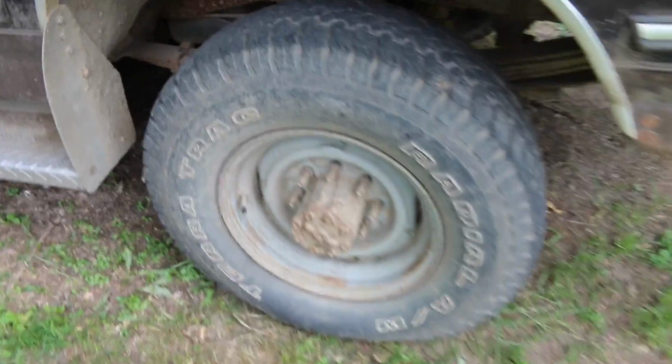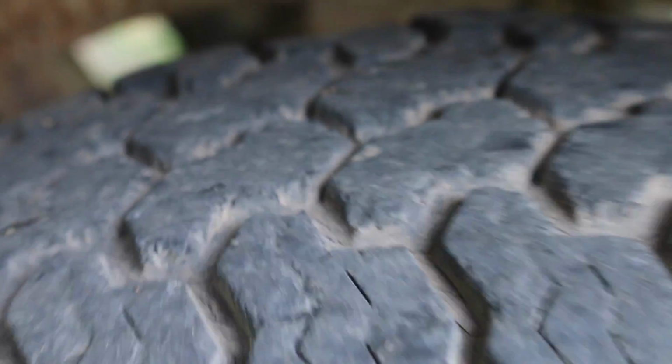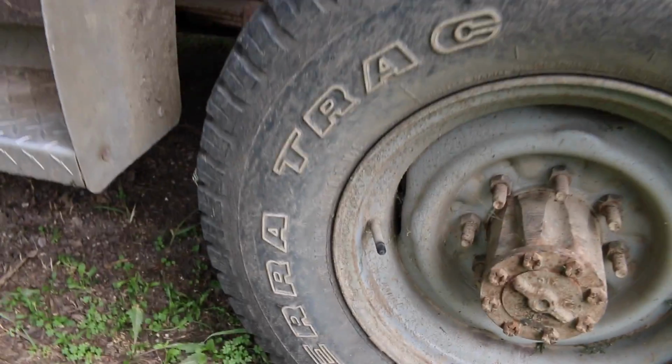These tires, no joke, have been on here since 2002 or 2001. Look how cracked they are. They're not very safe to drive. If you look around the firewall, it's cracked. I'm surprised it didn't even hold air, to be honest. You can even see right there.